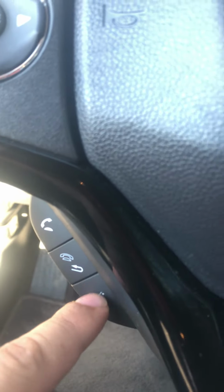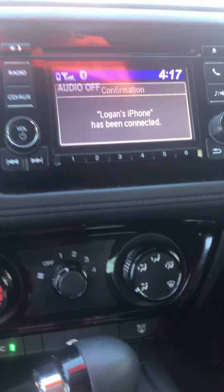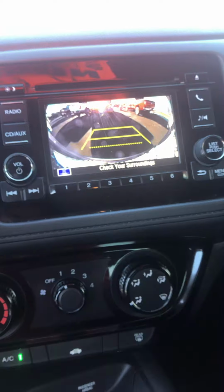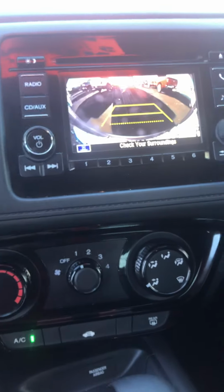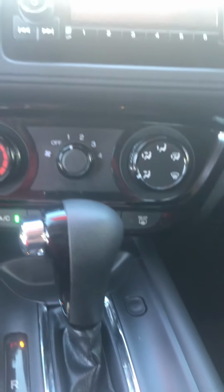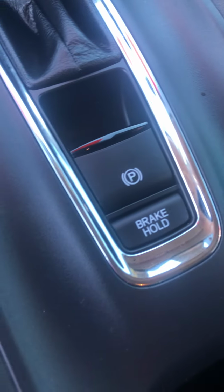Eco mode, traction control settings, audio controls, Siri voice recognition. It's got a touchscreen display, Bluetooth media and audio capabilities, backup camera with a distance marker, predictive assist when you turn the steering wheel, CD player, electronic parking brake with automatic brake hold. Charging ports, aux ports down here.